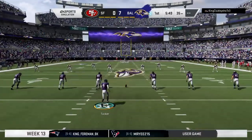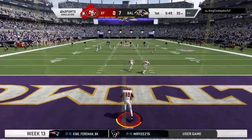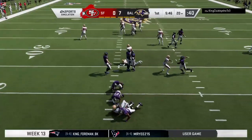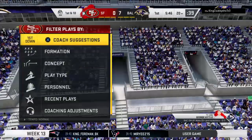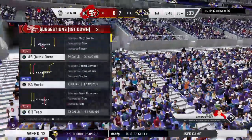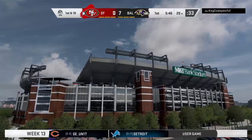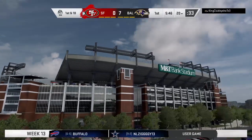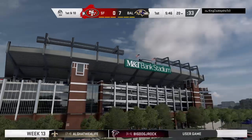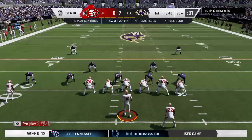So let's try this again. After the kick return TD, here's yet another kickoff. This will be taken to the back of the end zone. And the decision to bring it out will cost him about 5 yards, as he'll get this only back to the 20. Here we go.